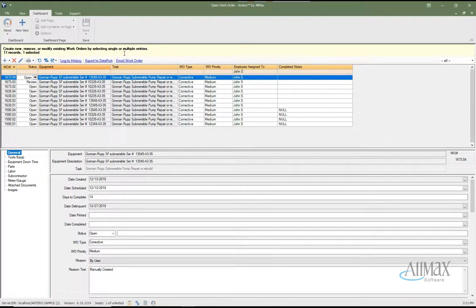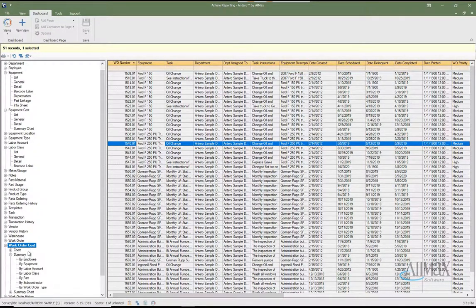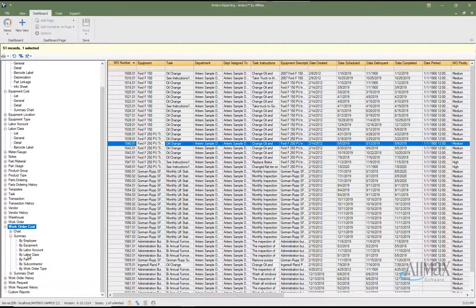Just tracking all your maintenance program information is not enough. Antero offers a robust reporting section with over 100 stock report templates to give you the information you need to make key decisions. Lifetime equipment costs, depreciation, and downtime reports are available for all of your assets. Keep track of labor costs and hours worked, parts and subcontractor costs as well. Custom reports can also be created.